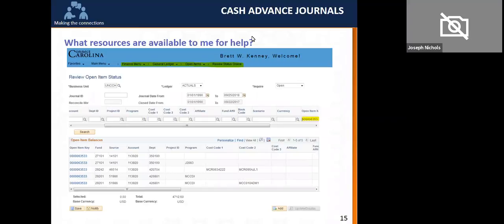So say this is Brett's open item number, it tells us that Brett has all these open item transactions. What you want to do is click on each individual line, and that will show you the vouchers and the settlement journal there. The question is why these are not closed. Have they gone beyond the 60 days? Or is there a problem with the codes or chartfield string? So this is something departments can really look at to monitor their cash advances.